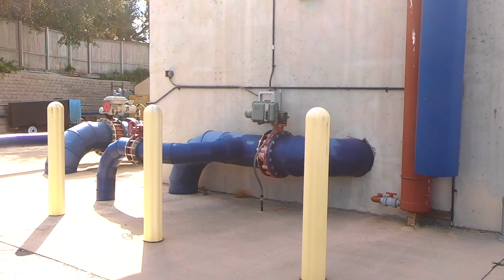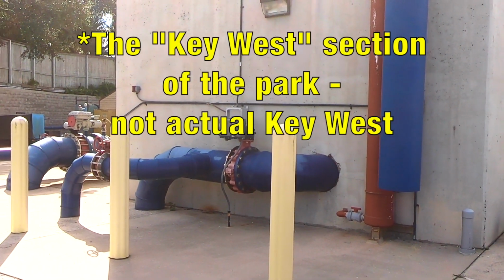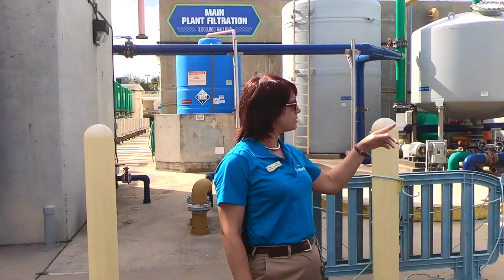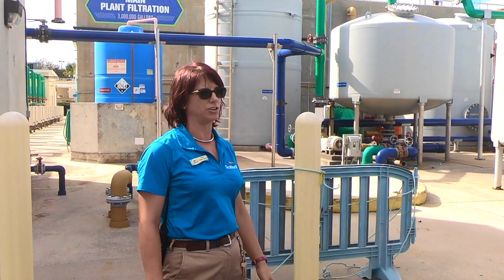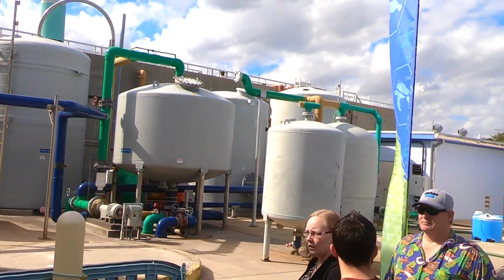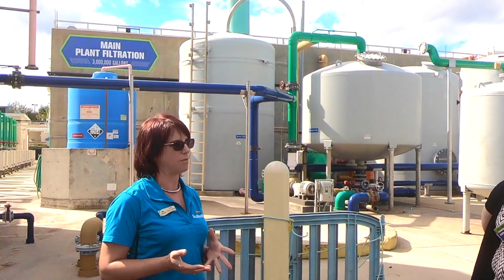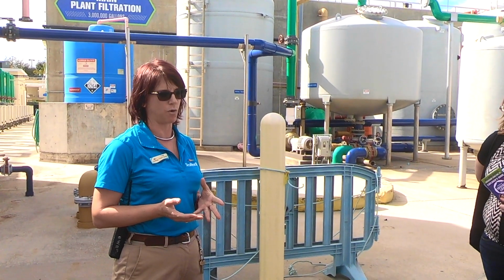The big blue pipe right there goes to Key West. We actually have another pipe on the other side that goes to the whale and dolphin side. This machine right next to us that's making all the noise is actually a reverse osmosis machine. We use that opposite of what people at home use reverse osmosis machines for.